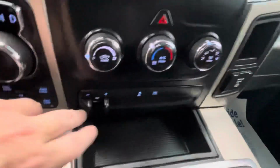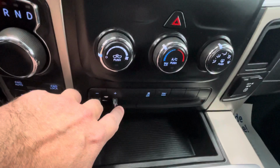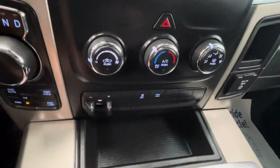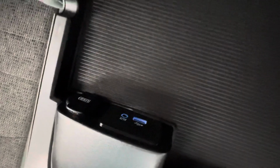This is your climate control, and you can see it does have the trailer package with the brake controller, factory brake controller integrated, and obviously the tow mirrors, as I showed you. You do have the ability to shut off your traction control and put the transmission in tow haul mode. In the center console, we got a power supply down here. In the flip-up center console, we have another power supply, USB and auxiliary.